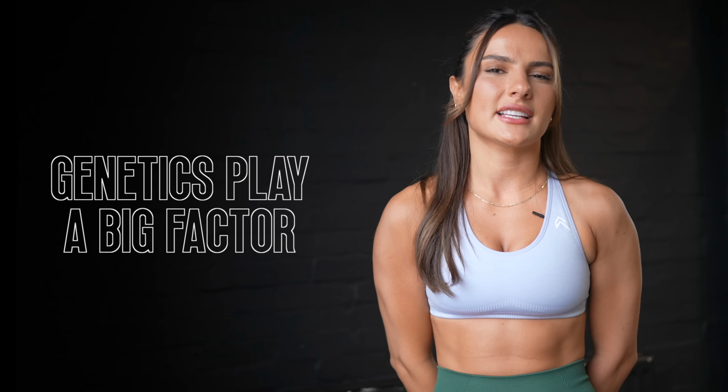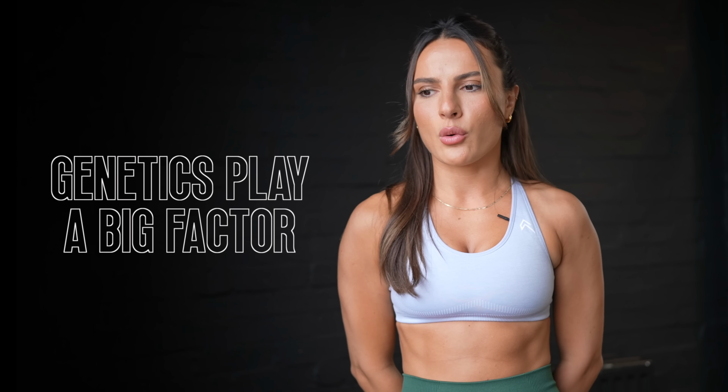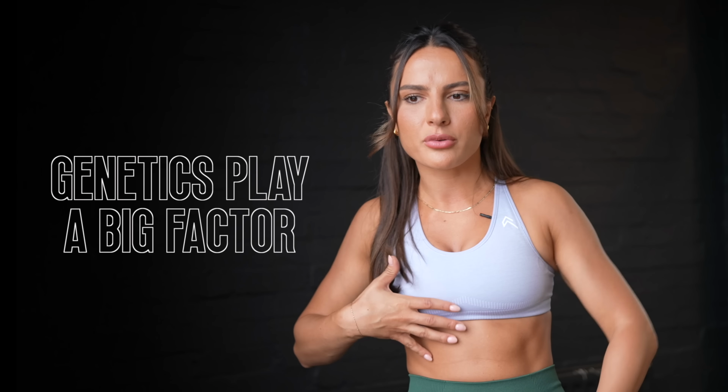Another really important factor, and I think this is one that everybody needs to listen to and just come to the realization: genetics plays such a big factor in the visibility of your abs, how your abs are composed and how they look. Some people have short torsos, some people have long torsos. Some people naturally have lower body fat percentage, other people hold on to water retention and fat much more. Women and men are built differently also.